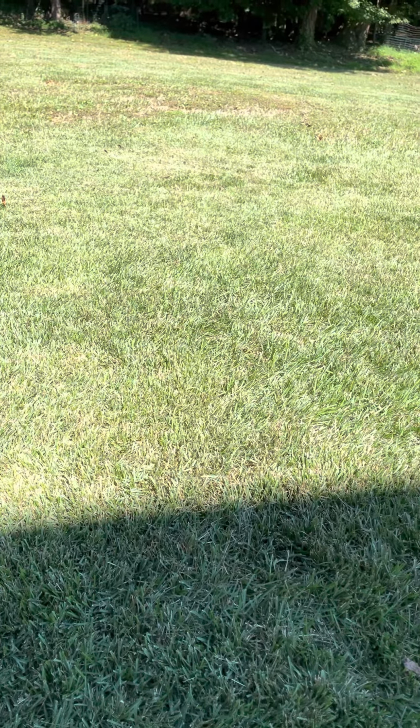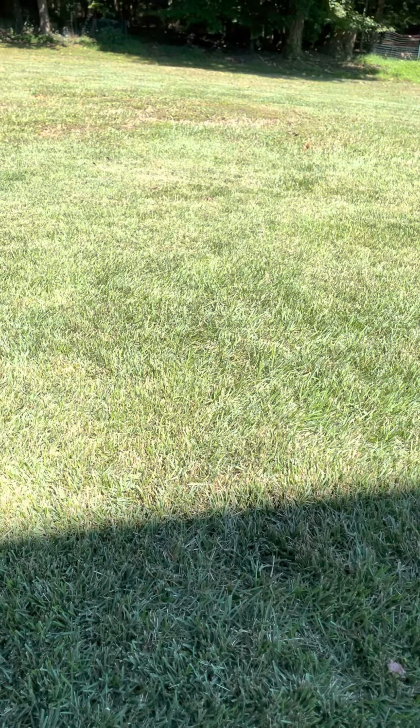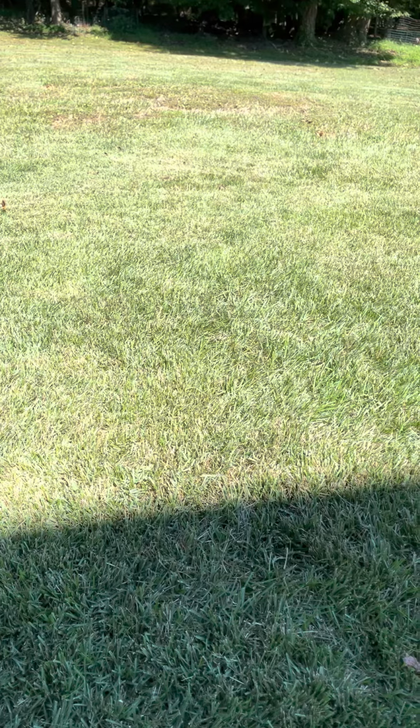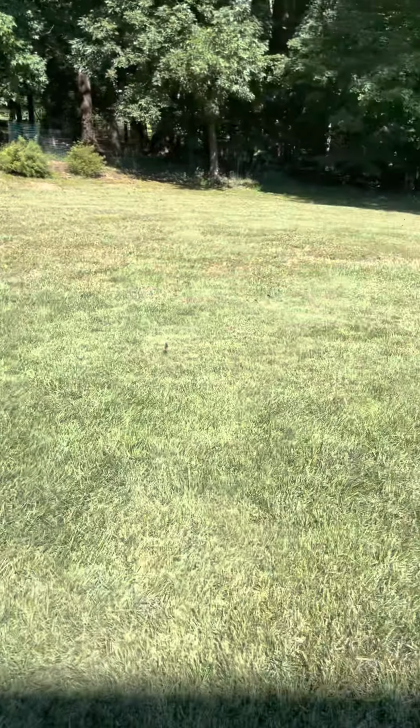And I've been transplanting it with a sod plug. You can buy these tools on Amazon. It kind of looks like a golf course cup cutter, and you just plug them out. And I've been putting it in bare spots across the yard.